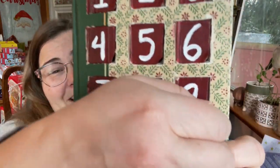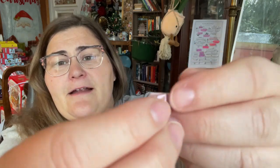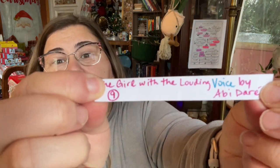Okay, so number 9, let's take all the choice out of my hand and let my advent calendar choose for me. There's our cute little reindeer, and they're going to give me... Please. All right, good. The Girl with the Louding Voice by Abi Dare.